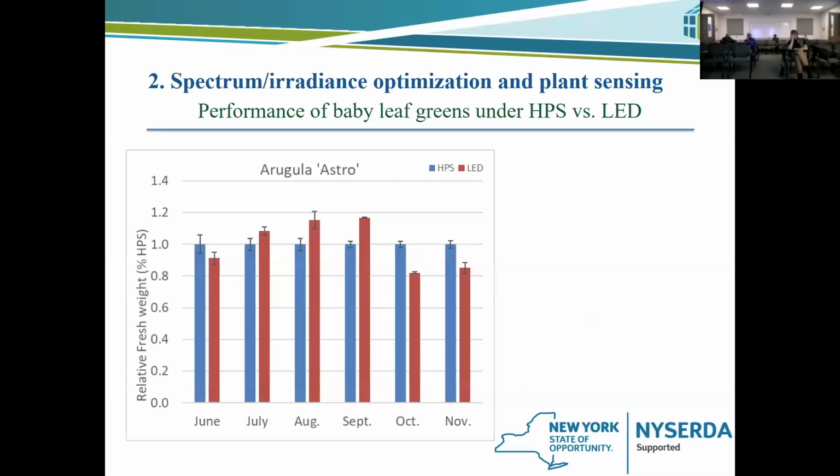What we think that might be is just a temperature effect. With high pressure sodium lights, we get more long wave radiation, which was undesirable during those warm season months. During the winter time or later fall, we actually saw higher yield under the high pressure sodium lights. And so it could be that that long wave radiation is actually desirable during those winter months.